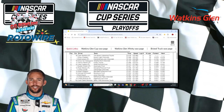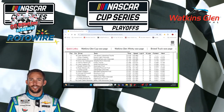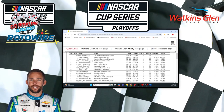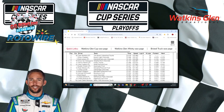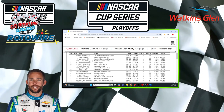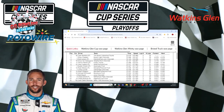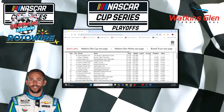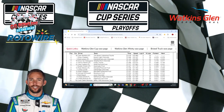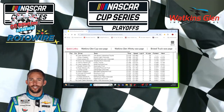Practice. Chevy, three of the top four. Yeah, but wait a second. Toyota had the fastest driver. It was Reddick. Look at him. Even though Toyota had only two drivers in the top 14 in practice. So can Reddick get it done and win? Absolutely. But I want fair odds for me to wager on him. But Chevy's definitely the manufacturer to beat here.